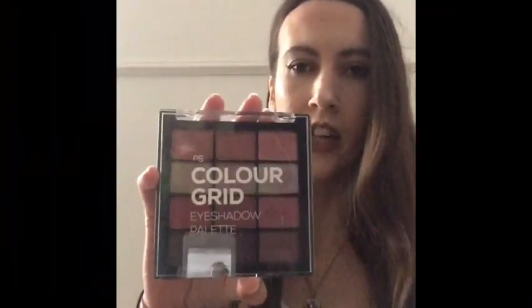The first one I'll show you is actually this one, which is from the PS collection in Primark. It is, where is it? The berry and cherry shade, I think. So I'll open that so you can see the colour better.